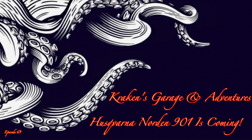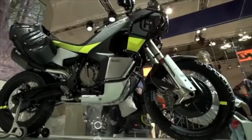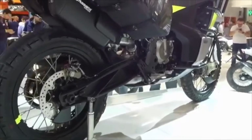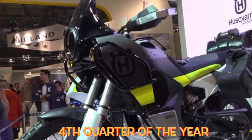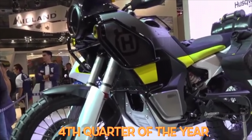The last time Husqvarna even mentioned the Norden was back in December 2019, when it confirmed the concept would make its way into production. The bike has since fallen off the radar until now. We finally have confirmation of when we can expect the bike to launch. We'll have to wait a while longer, but at least we know it's coming.